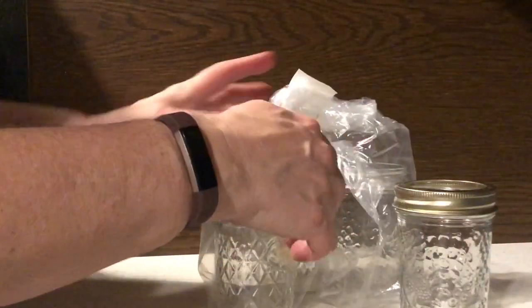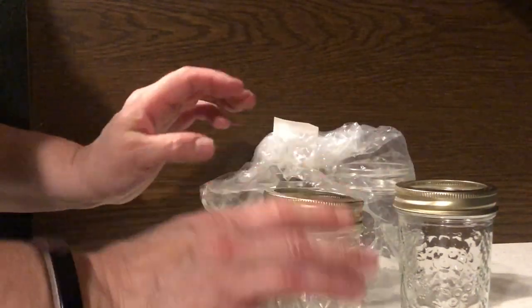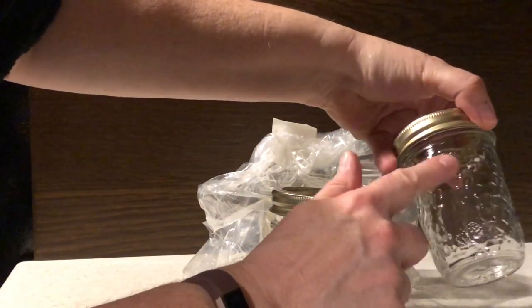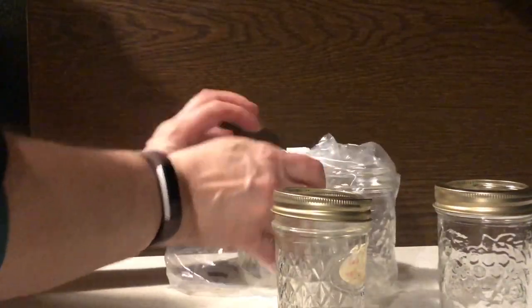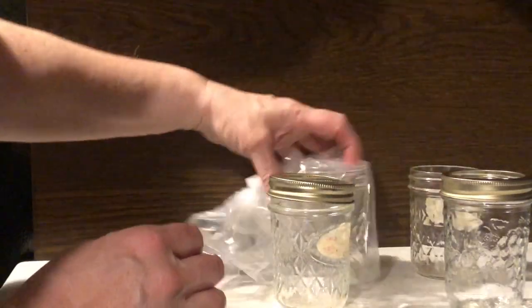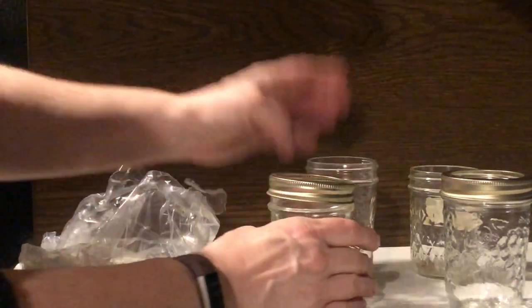Okay, I didn't check this in the store. And I didn't check this in the store. So we've got a quilted crystal and we have an old style Bernardin highly textured jar. So this jar here, I felt the rims. This jar, I felt the rims.